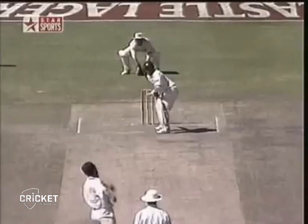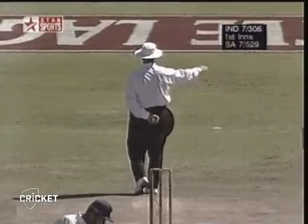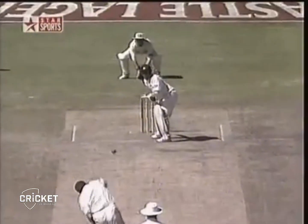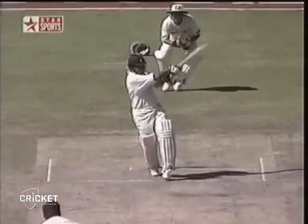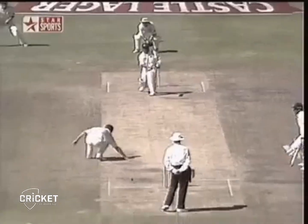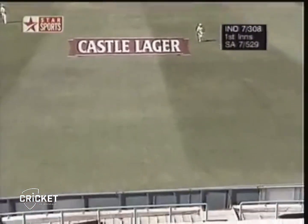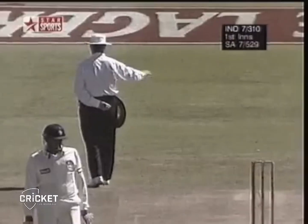Here we see the South African captain bowling to his Indian counterpart. That's a boundary after a long while. Gives some relief to the batsman. 306 for 7. Oh, Tendulkar getting this one past. Beautifully done. Lovely straight drive. Timed to absolute perfection.